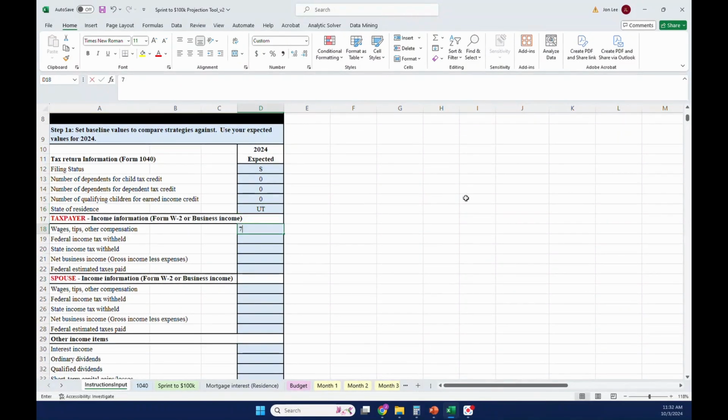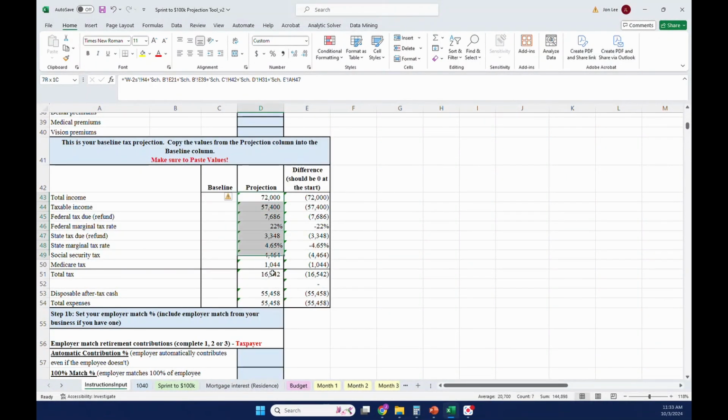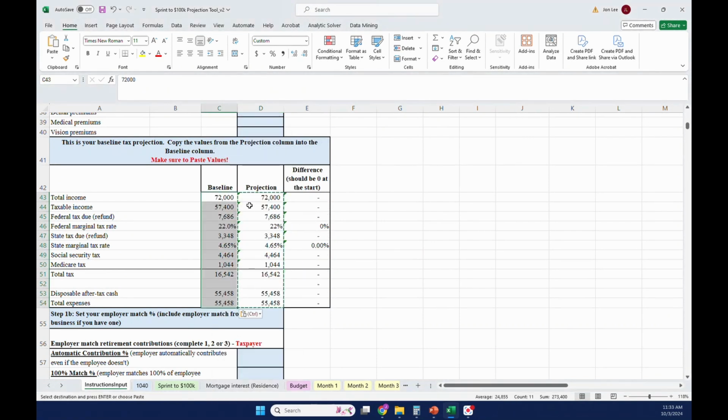So let's say you're making $72,000, which is average for a new grad coming out of our accounting program, but it's also close to the median U.S. salary, okay? Making 72 single. How much tax are you going to pay? Well, you can see in this projection, and I always copy it, and for the baseline, you want to paste values so that locks those cells in. You're going to be paying $16,542 in tax. You're paying a lot of tax, okay?